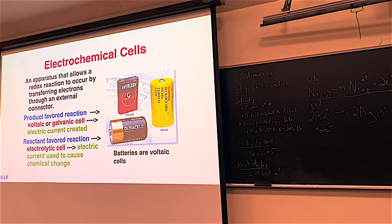So in this class, like I said, we're going to focus mostly on the batteries that work, all right? Voltaic galvanic cells. But we'll talk briefly about the reactant-favored ones, electrolytic cells, because that's how a lot of the chemicals around us are made, stuff like that. Any questions?